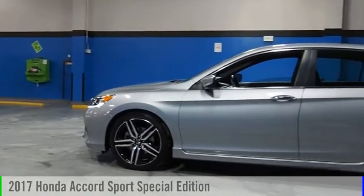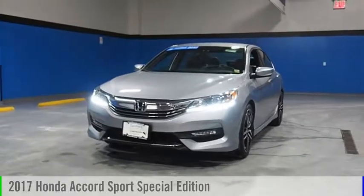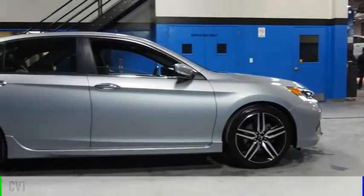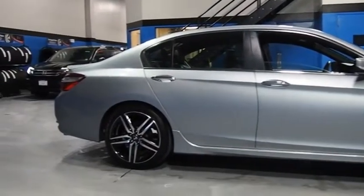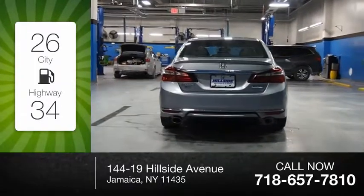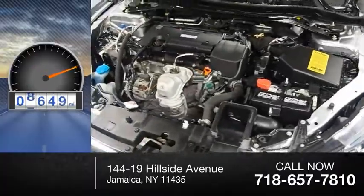Make a great choice today with the 2017 Accord. This vehicle is powered by a front-wheel drive, 4-cylinder, 2.4-liter engine, and comes with a continuously variable transmission. Great fuel efficiency saves you money by requiring fewer trips to the gas station. This vehicle has less than 9,000 miles.